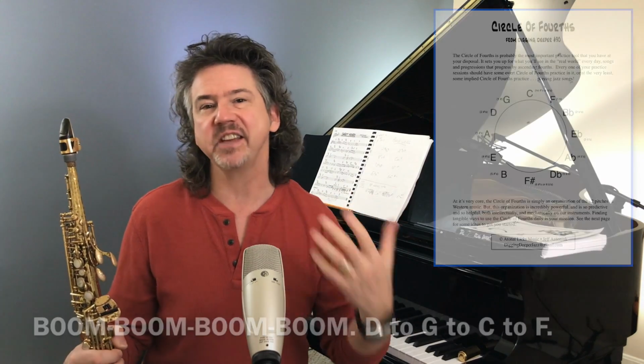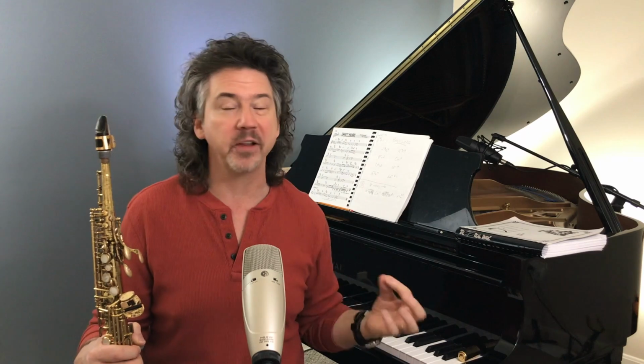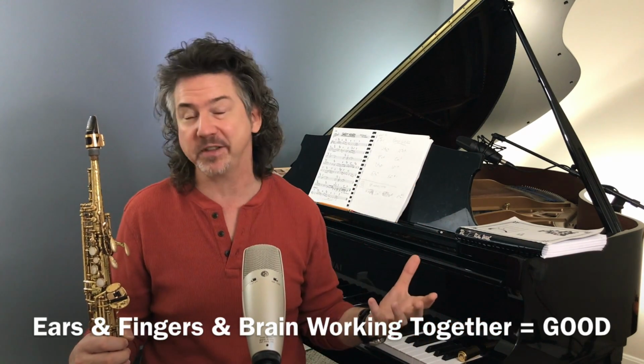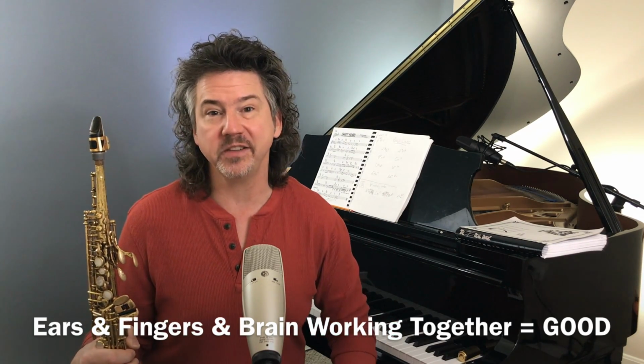That's why we want to practice everything we practice around the circle of fourths. When your fingers are done with C, they automatically want to play an F. That's what you want to train yourself. When your ear has heard C, it wants to hear an F next, because that's what happens in most good songs. That's what we're trying to train ourselves to do. That's the really big deal here.